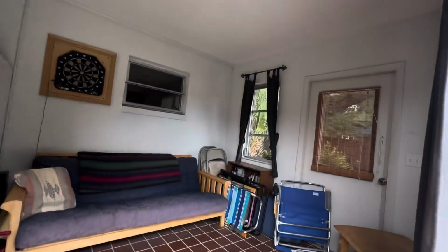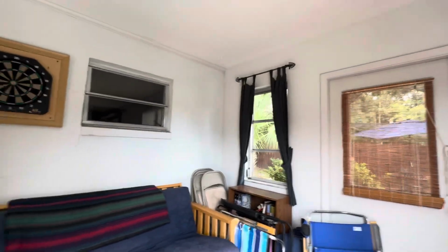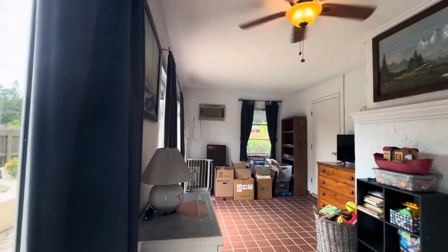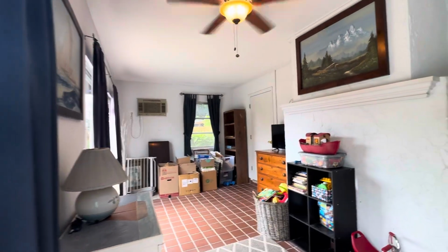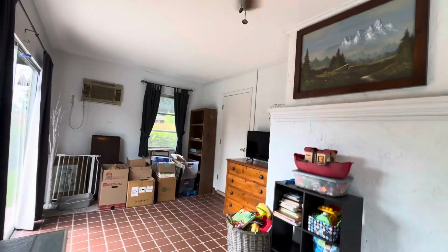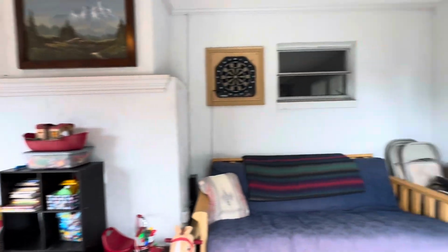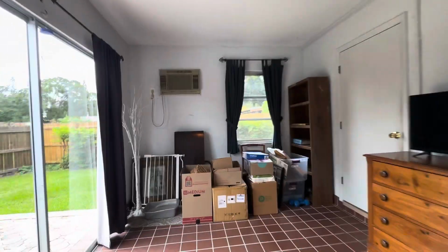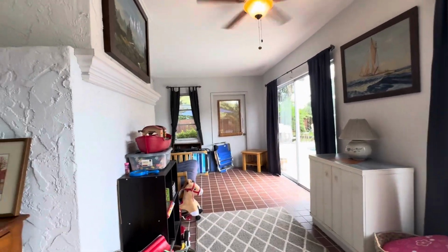What I love about this Florida room is it is a great space. I like to sit in the sunlight and the heat and actually read and relax. And you can do that out here, and the lighting is great. I love it. Someone could use this as an art studio or a music room. Lots of good uses. All right, headed back in.